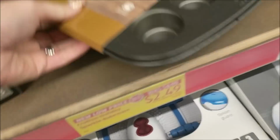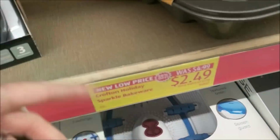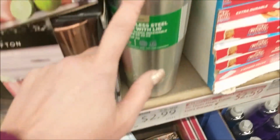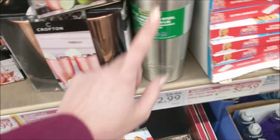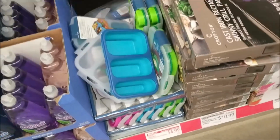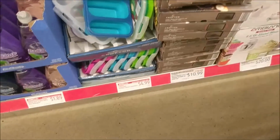Look, this muffin pan is only $2.50 marked down. We've got a lot of good marked down things in here today, which is great. For example, a stainless steel tumbler, only $3. Great deals. Same thing if you need the portion, the bento containers. It's like a mock bento container for only $5. That is another great deal.